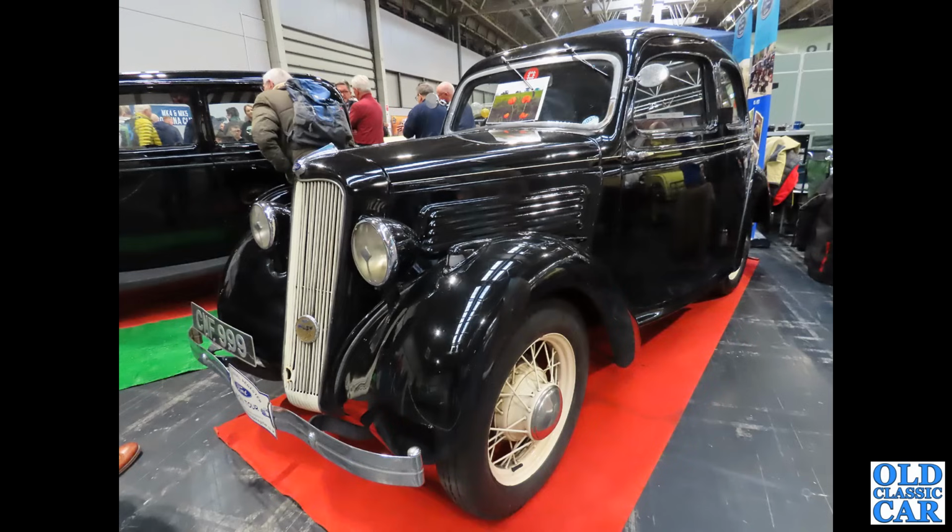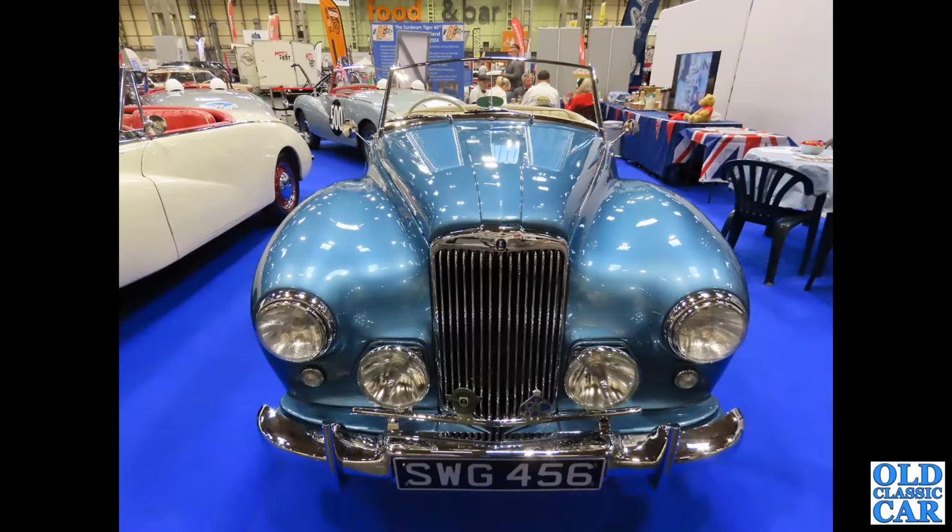Back to the Ford side valve stand, and we have this lovely example of the Ford Model C. So the Model Y alongside was the 8 horse car, 933. The Model C was the 10 horse car, which was the 1172 engine, which of course soldiered on for many, many years, living out its days in the Pop 103E and such like.